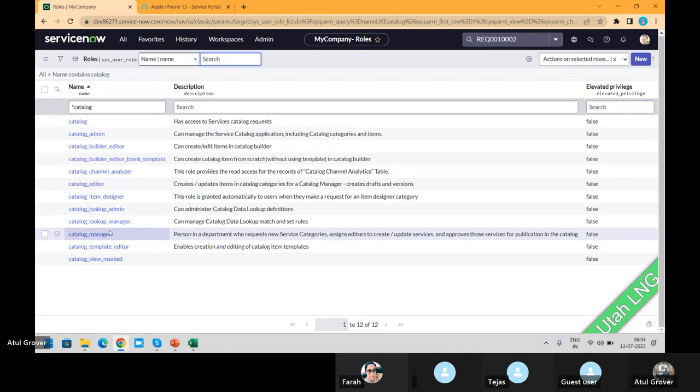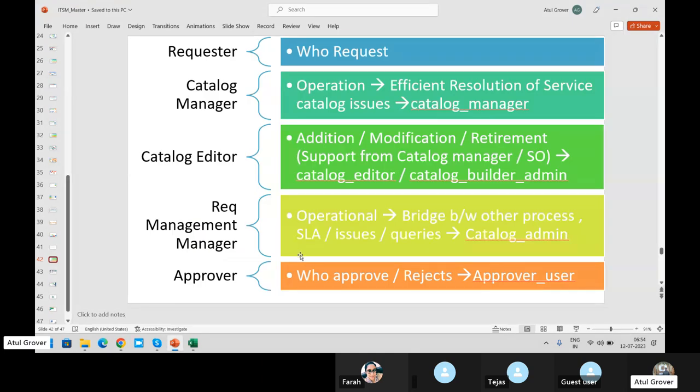Okay. So two different things. One is for the catalog and one is for the request. And when I talk about the request, I am talking about the fulfillment process, that what roles are required to fulfill a request. Clear everybody till this point? Any doubt? Any question?